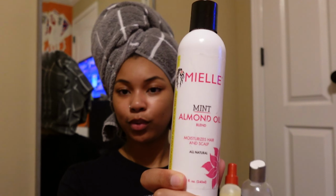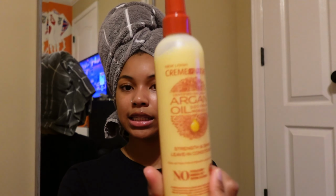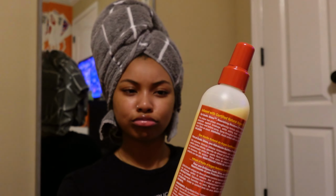I'm going to show y'all the products I'm going to use real quick. I'm not giving y'all the secret sauce because I use this on my clients. But if you know what this is, then you know this is my hair gel. Almond mint oil from Miel, however you say it. Then I got this leave-in conditioner from Design Essentials, and this leave-in conditioner spray from Cream of Nature. And a spray bottle because you're going to need to re-wet your locks.